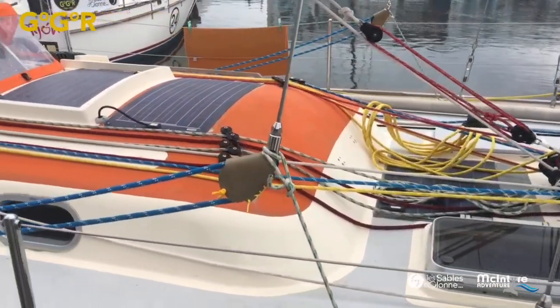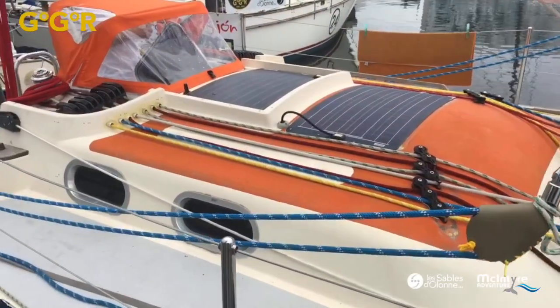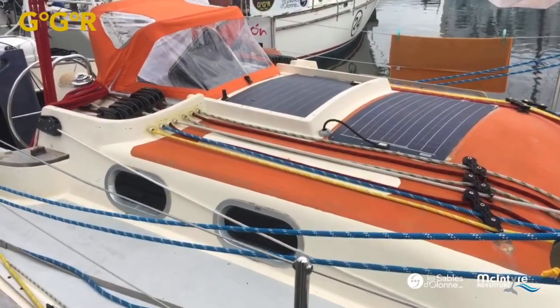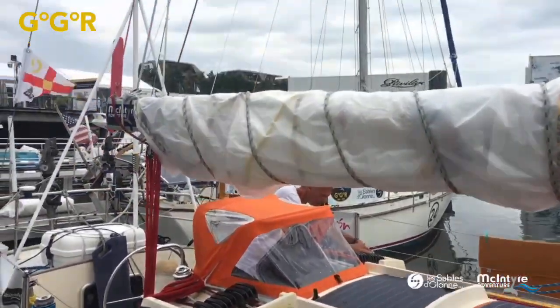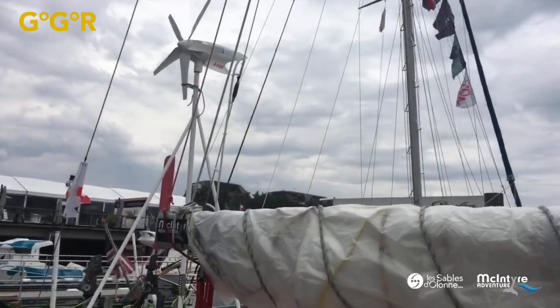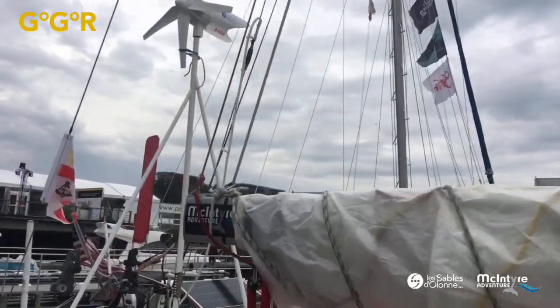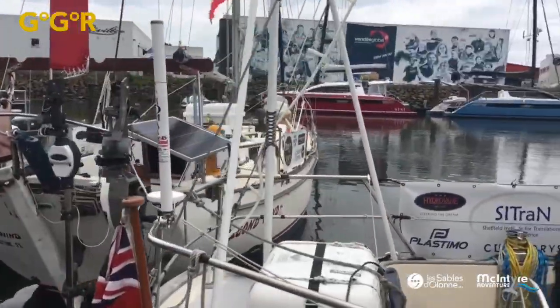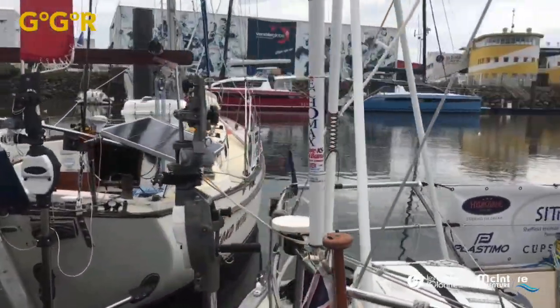So it's got solar panels. Each of the entrants has to have a minimum rating of solar panels on the boat, and he's also got a massive wind generator. It's a German one, a D400. Huge power when it's spinning out, but will it last the distance? Who knows? Hey Guy, I'll be there in a minute. I'm just talking about your boat.